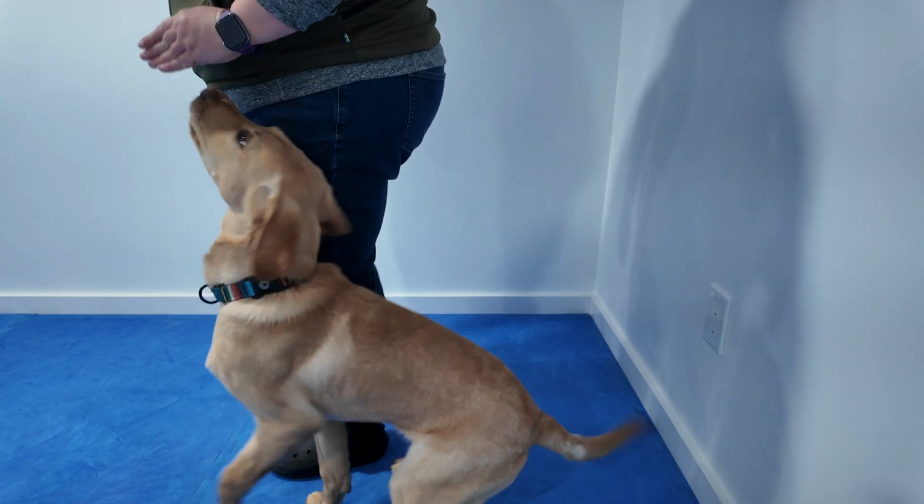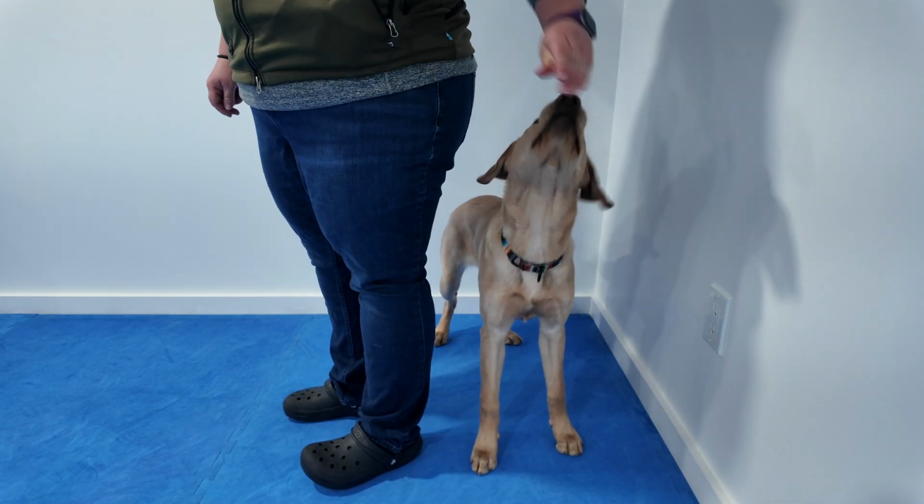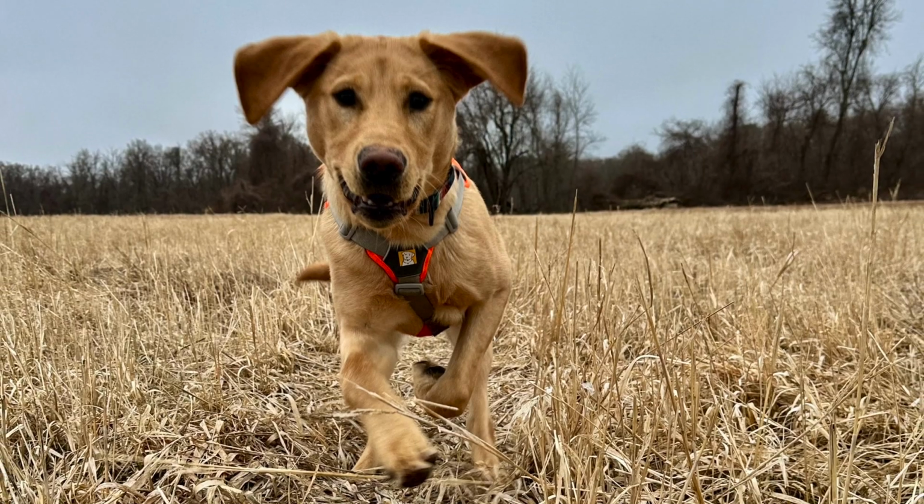I'll also be working on the foundations for future tasks, like teaching the block position, starting more formal retrieves, and training him to go get help. These are all things that I can teach at the foundation level without using them in real life and making sure that I protect his puppyhood.